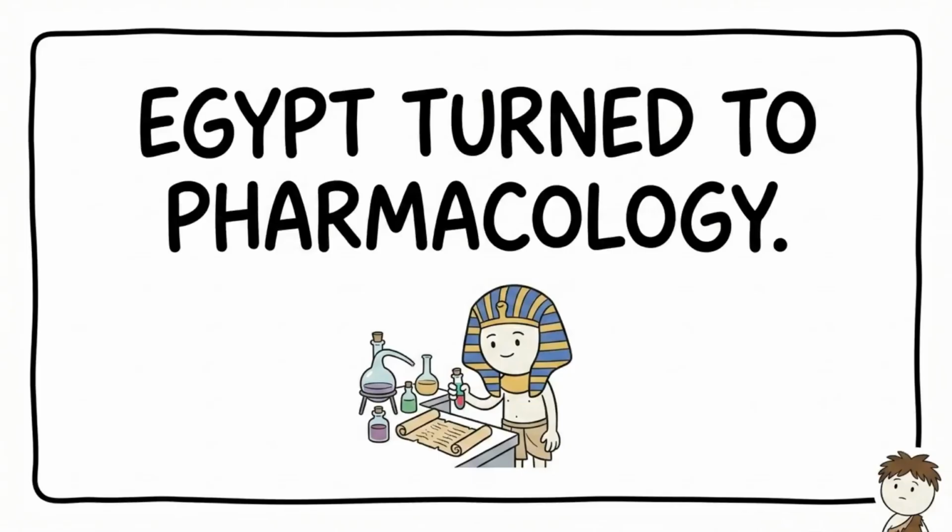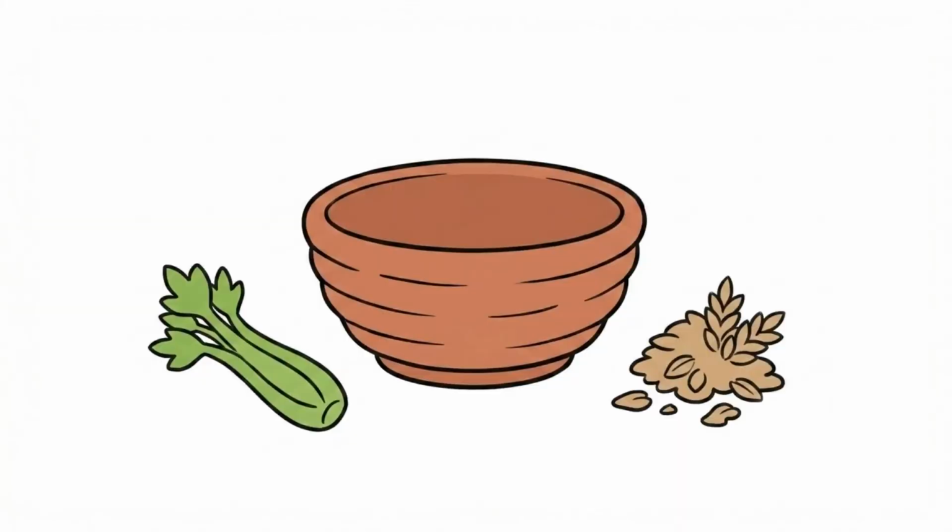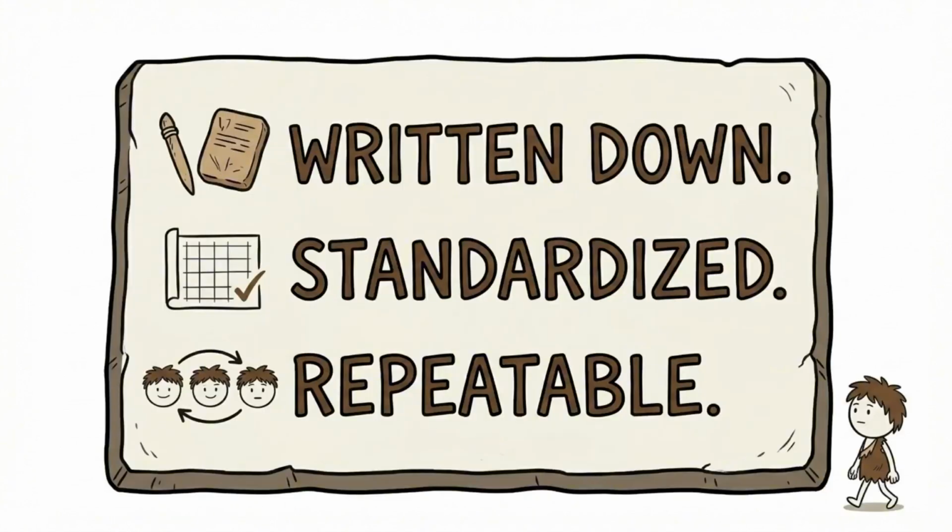For pain management specifically, Egyptian medicine turned to pharmacology. The Ebers Papyrus, a medical text dating to around 1550 BCE, contains specific remedies for dental pain and infection, including mouth rinses made from ingredients like celery and bran. It wasn't guesswork passed down as folklore. It was written down, standardized, and repeatable, medicine in a form we'd actually recognize.